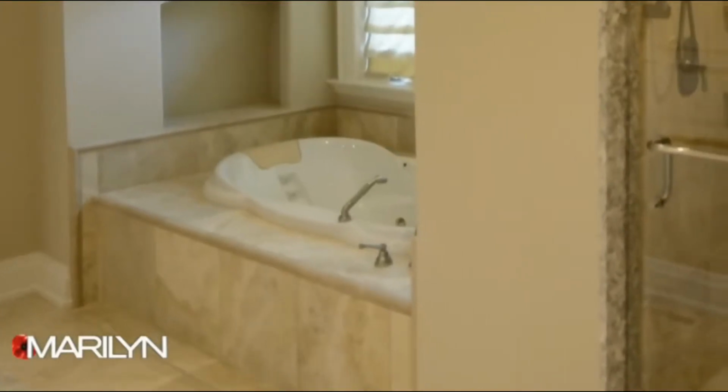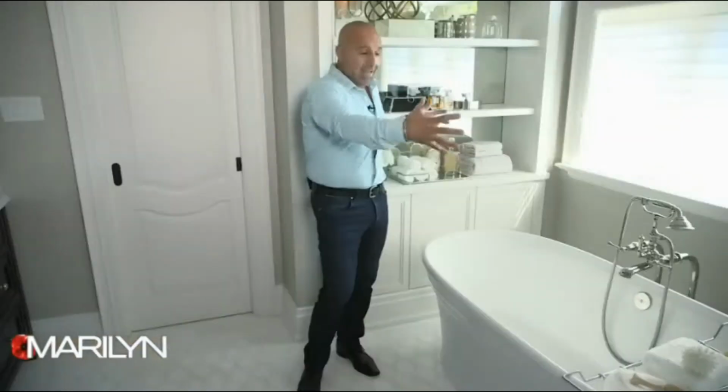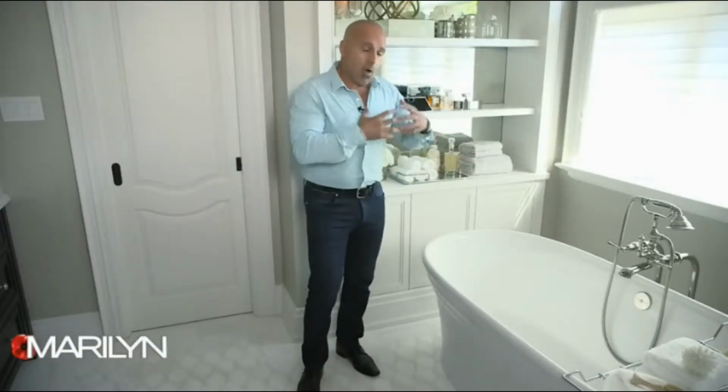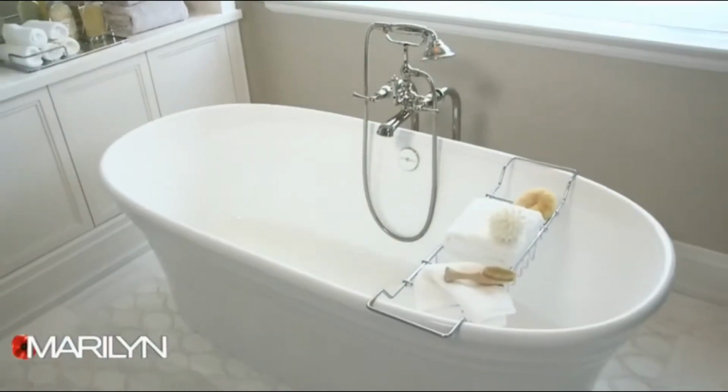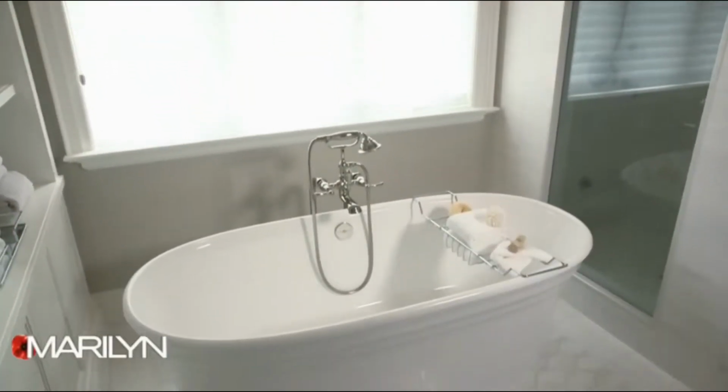The original tub was in a tub deck. It was set into this space, and we had alcoves on each side. It was so tight, so big, it almost took up this whole bathroom. Now, I wanted to create a fresh look, and I decided to go with a freestanding tub. I love the way it centers on this window with a beautiful, elegant look.